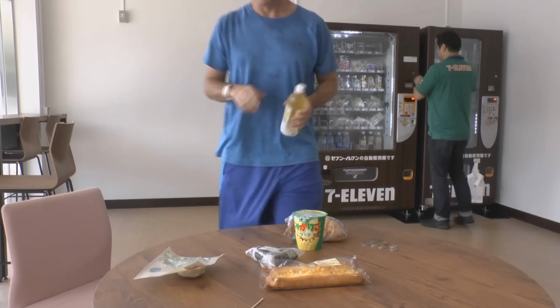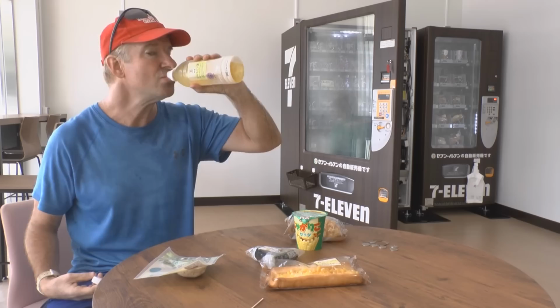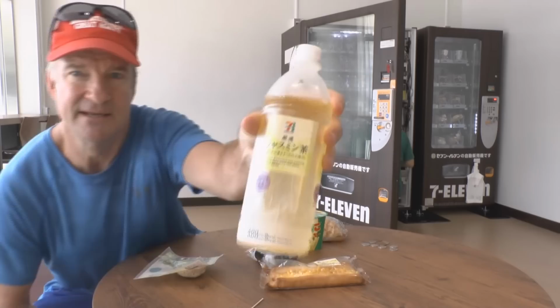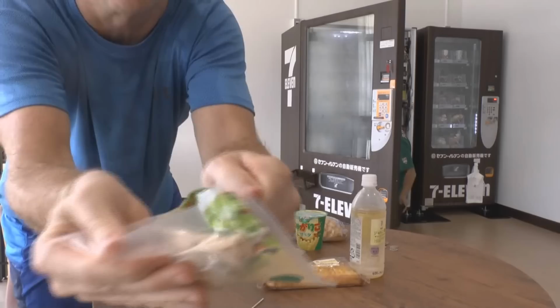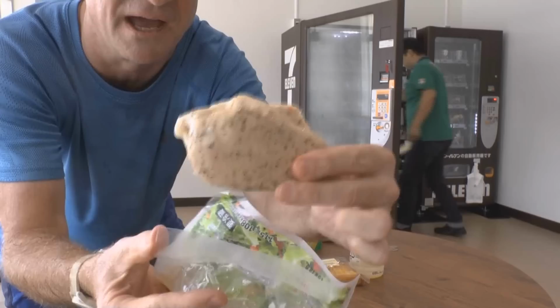Oh, that was quick. That was quick. Oh, this is jasmine tea from 7-Eleven themselves. Yeah, not bad. Okay, let's get to the herb chicken. There it is. This is a big piece of chicken. Look at this. Yeah, that's hefty.